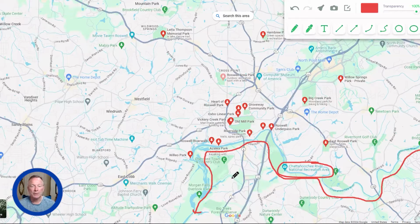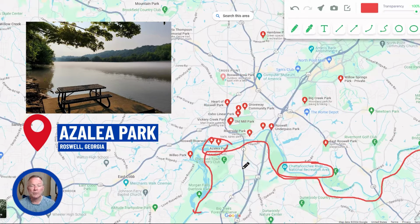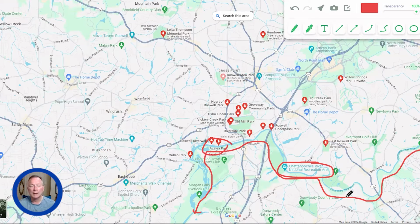You got a lot of people that are running and biking. There are some picnic areas. There's several different parks. You got the Azalea Park right there on the Chattahoochee River. So you have a great lifestyle right there with the river that goes through Roswell. A lot of people that live in Roswell and also in the surrounding areas will come into Roswell just because of the Chattahoochee River and everything that it has to offer.